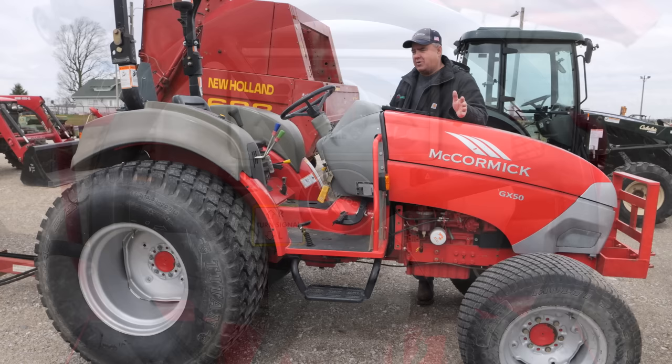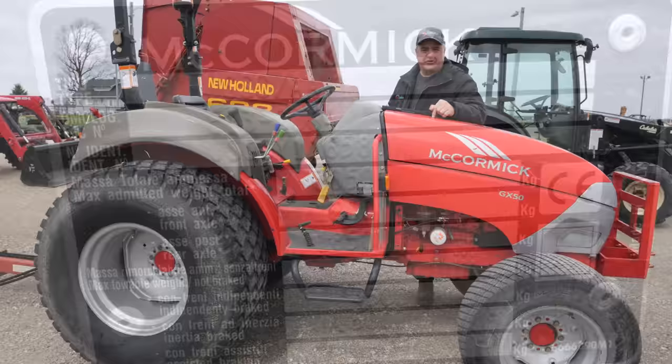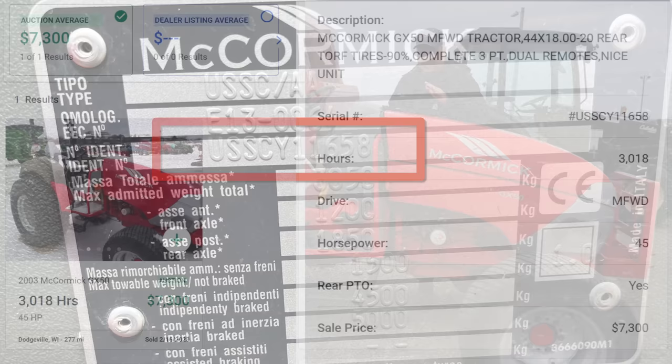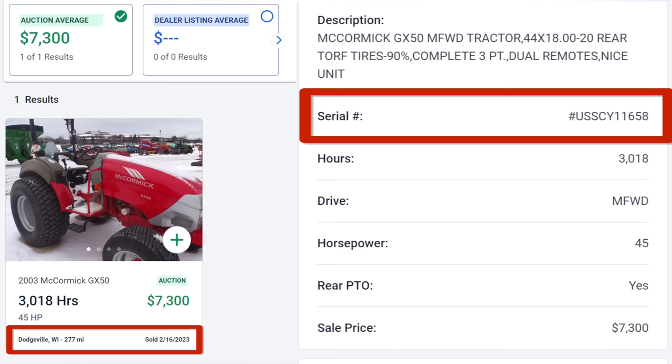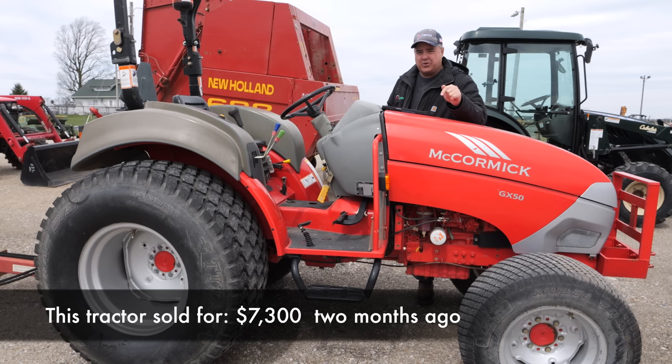Why am I finding it so exciting? I'm finding it exciting because I have the information about where this tractor was purchased from. I actually checked the serial number here, comparing it with an auction that I found earlier. In the Tractor Zoom data, this tractor sold just 2 months ago in Wisconsin for $7,300. Now, by the time you see this, that won't be super secret, right? Because you're going to see the sale here in just a few seconds. The question is, did Ted Everett Auctions make any money on it, or did they lose money on it? Let's see.